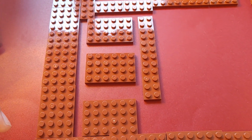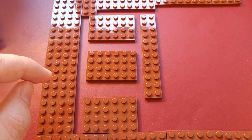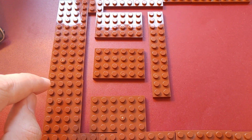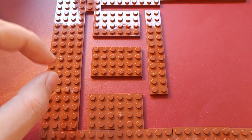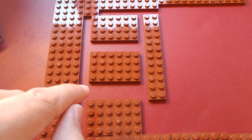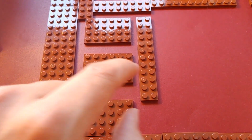or that plate, better said. I think it has to be placed at a position where these 2 plates here touch. So you can see here is the gap where they touch, and I think that's the position at which this should sit, at a distance of 1 stud.